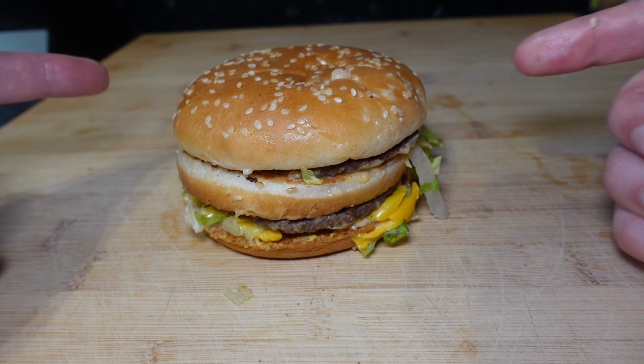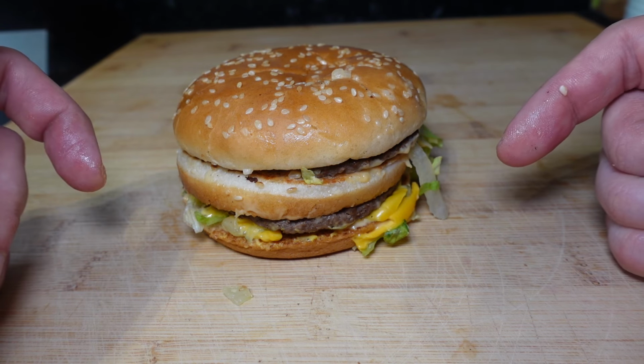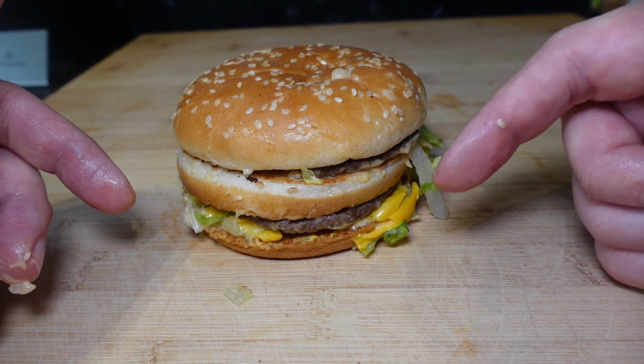So what I think I'm going to do is make my own bun. Let's go all in. Let's make our own buns to try and recreate the Big Mac, because that seems like the way to go. So let's get started with that, because that's going to take a bit of time. And while the dough is proving, I can then start trying to analyse that Big Mac sauce.